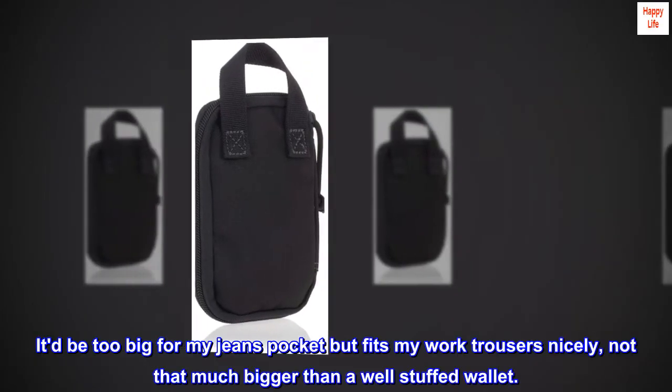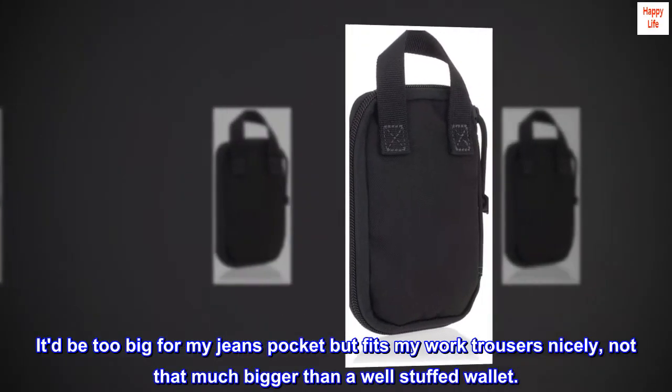It'd be too big for my jeans pocket but fits my work trousers nicely, not that much bigger than a well-stuffed wallet.